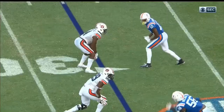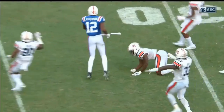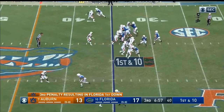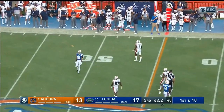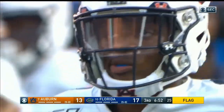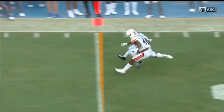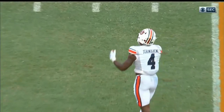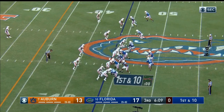Okay. Igbinoghene did everything but take his wallet. He got there just a half step early, didn't he? Here comes a blitz. Trask hangs in, and that's going to be another flag on the same guy, on the same receiver, Van Jefferson. I think Van Jefferson is the best route runner on this Florida football team. Very smooth, veteran football player. He really beats the coverage that time, and there's nothing that could happen but a pass interference on that play. That time he took his wallet and his money clip. Sure. First down at the 44 of Auburn.